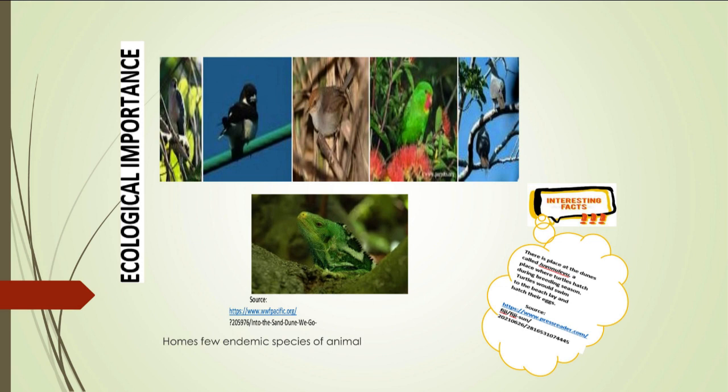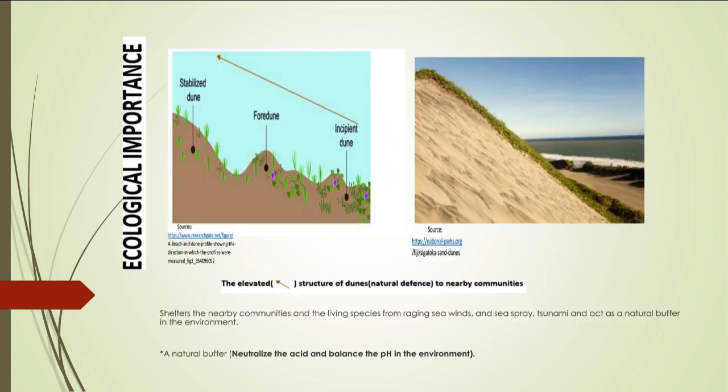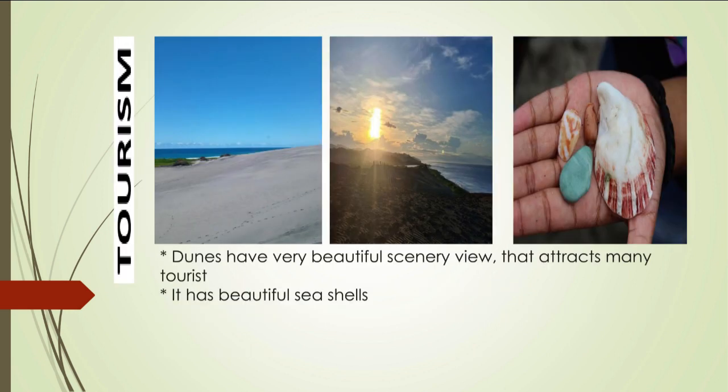Not only home to flora, fauna, as well as bird and turtle species, but the dunes itself act as a natural barrier to the nearby Kulukulu community as well. The structure and composition of the dunes serve as a natural barrier from rising sea levels, strong winds, and waves. Most importantly, they act as a natural buffer, enabling the survival of plants and root crops planted or cultivated within the area.